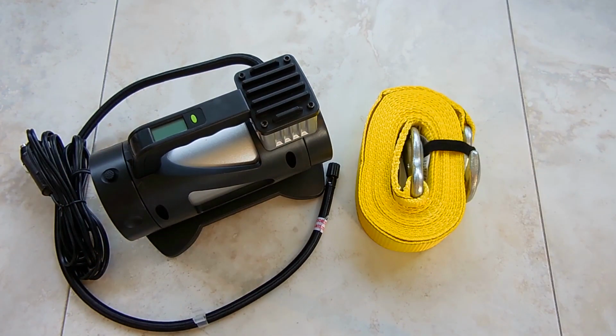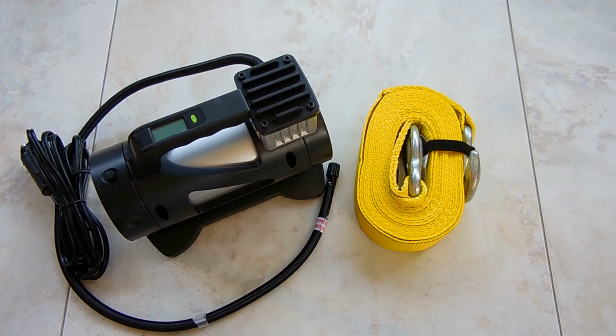Just in case you cannot get your vehicle up and running using all the tools and other things I'm about to show you, it's always a good idea to carry a tow strap. Tow straps are not that much money, and if you don't have membership in any towing services, it's going to cost you a lot of money to bring your vehicle back to your home so you can work on it. If you have a friend, you could always have them give you a tow using the tow strap.